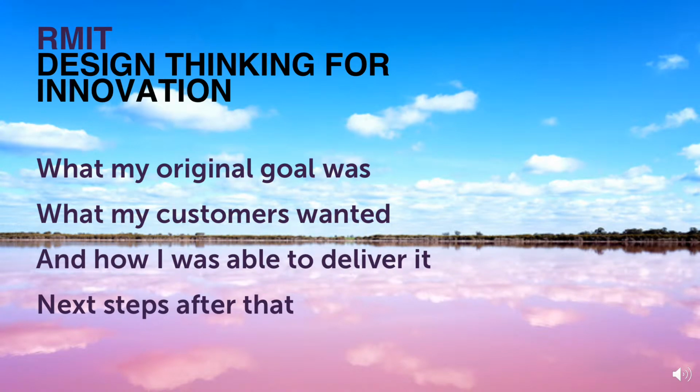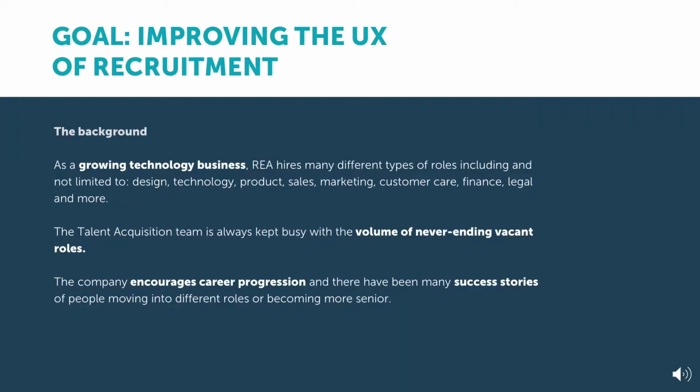Hi everyone. Today I'm going to be going through what my original goal was for my project, what my customers wanted and how I was able to deliver it and what the next steps were after that. So my original goal was improving the UX of recruitment.